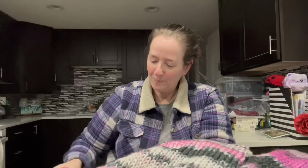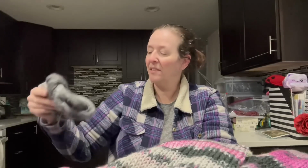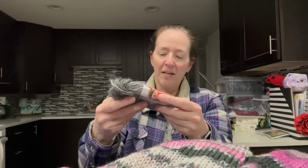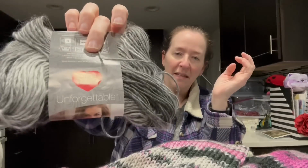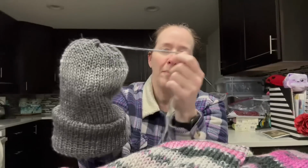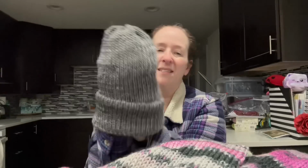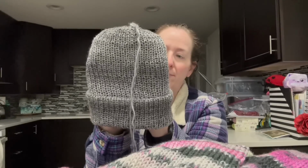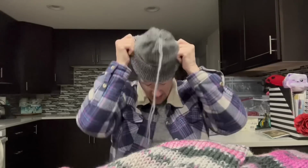That one's really cute. And then let me see what this yarn is. Red Heart Unforgettable. It was a clearance one called Bistro. And this is what this one looks like. It's just shades of gray. So I'm going to put a pom-pom on it because it's reversible, but it looks the same on both sides. So I'll show you that one without the string.